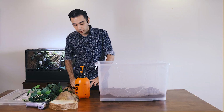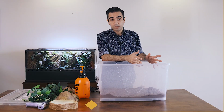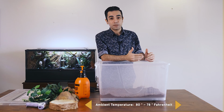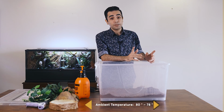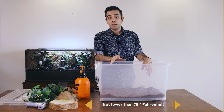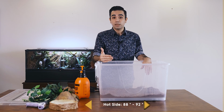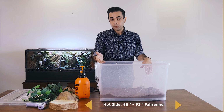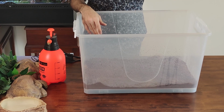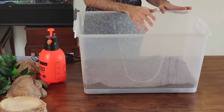All right, so that being said, for the cool side, you need an ambient temperature between 78 to 80 degrees Fahrenheit, and make sure you do not go below 75 degrees. For the hot side, you have to have a temperature between 88 to 92. So put your heating pad on one side of the enclosure, beneath, so that becomes your hot side.